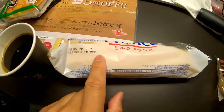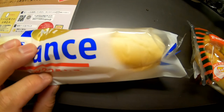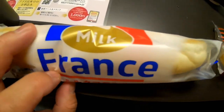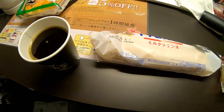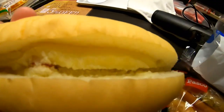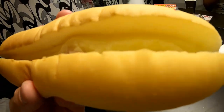Breakfast. I bought this at a local supermarket for about 84 yen, I think. There's cream in it. It says milk, but there's cream milk. And I'm hungry. Behold, there's cream in it. And it smells good. Oh, this bed is so nice.